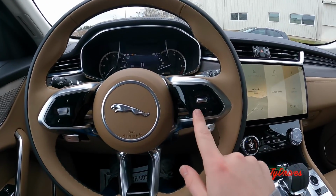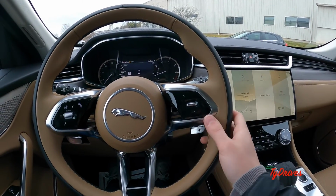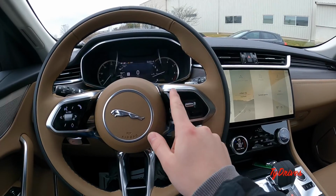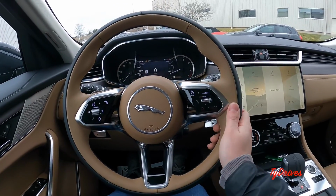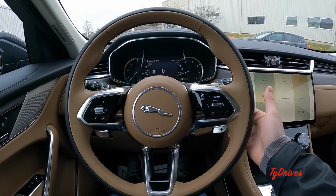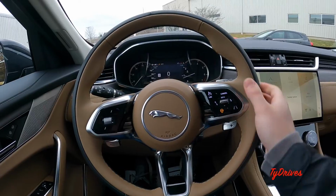And to the other side we have our heated steering wheel button, which of course we will turn on. We have our lane guidance control and all of our adaptive cruise control settings as well on the right side. Very nice large paddle shifters mounted to the steering wheel, as you see.